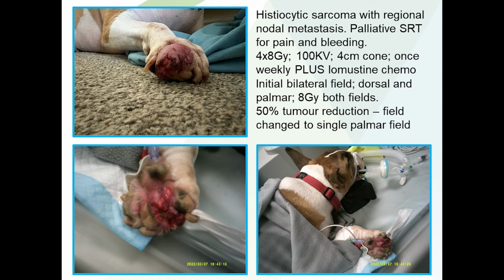So I was able to rotate the foot up and then just use 8 gray at 100 kV directly from the palmar surface. And hopefully we will continue to see regression between the radiation and the chemotherapy. The dog was much more comfortable even after the first treatment.